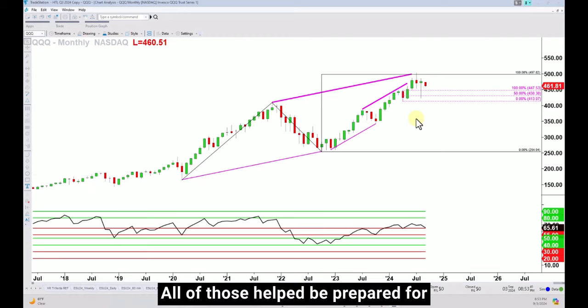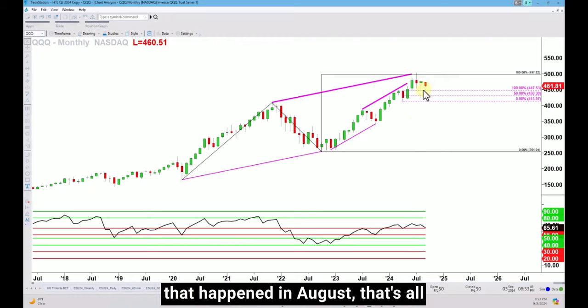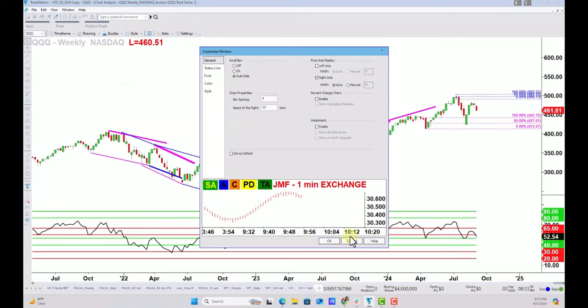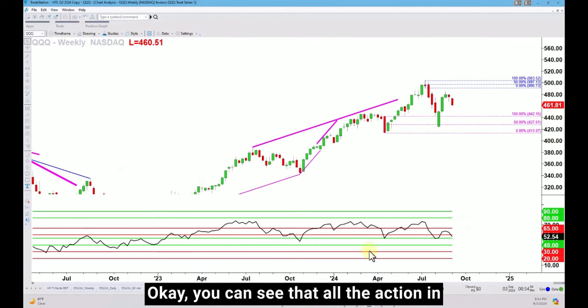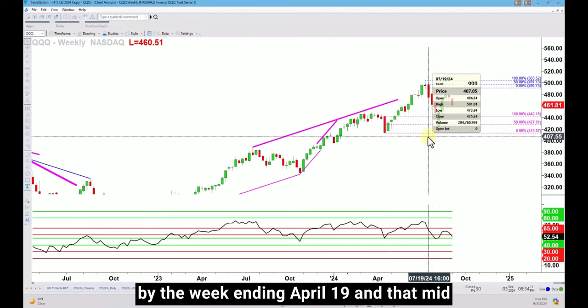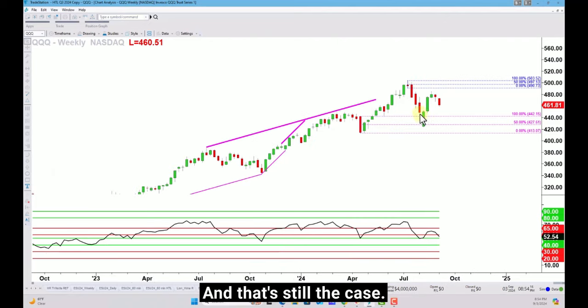So all of those helped me be prepared for the action into the high in July, but the consolidation and the recovery that happened in August, that's all contained within this candle right here. So let's change this to the weekly time frame and look at that in more detail. Spreading this action out, you can see that all the action in the latter part of July and August was contained by the week ending April 19th and the mid-July week ending July 12th. And that's still the case.